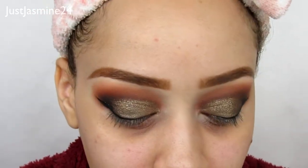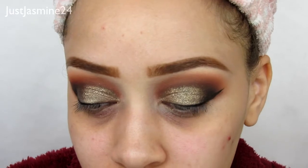I'm done with this eye, and this one seemed to be a little wonky around the outer eye. I noticed with this eyeshadow, it does go everywhere. So when you're packing it on, you want to make sure that once you're done blending out your crease area, or if you feel like you want to deepen it up, do that first before you're applying the eyeshadow, because all this glitter is going to get all over your eyes. So just keep that in mind when you do purchase these.